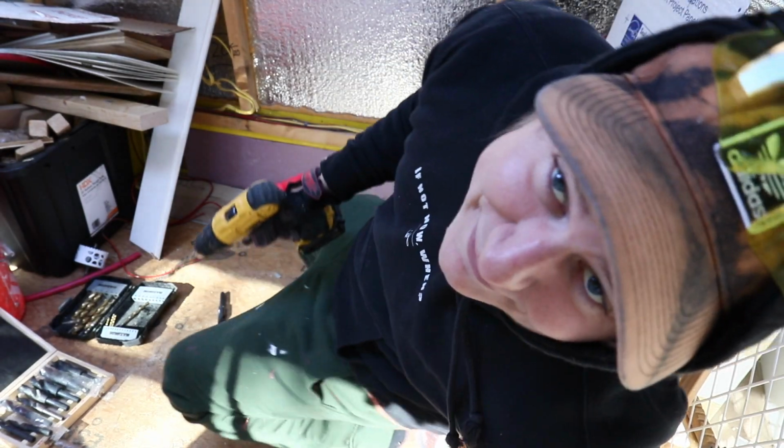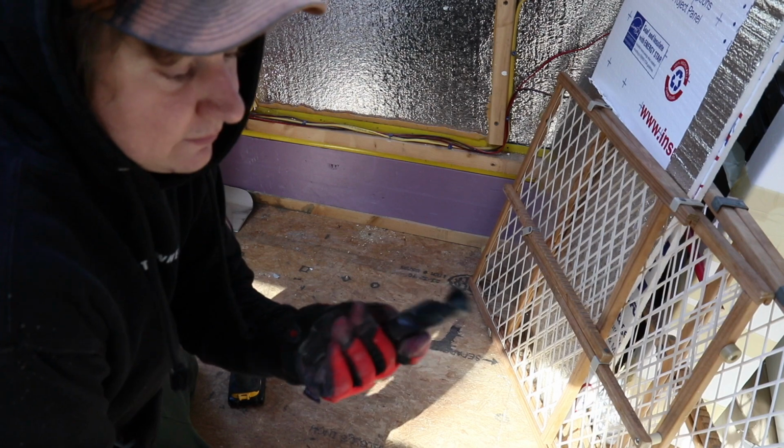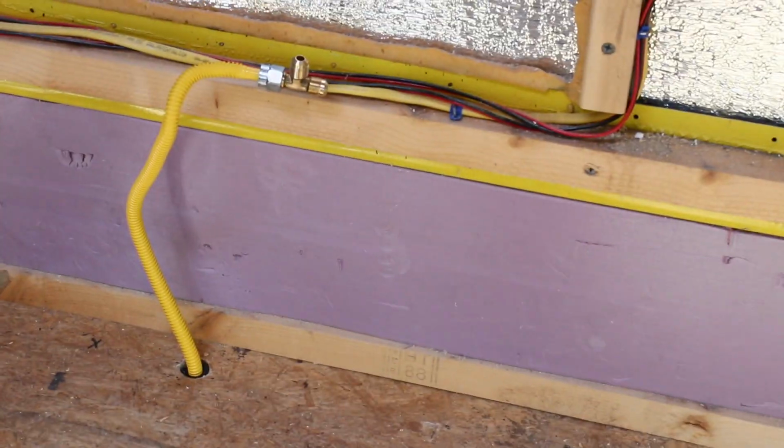Let's hope that's the right spot. Okay, now we're going to put the bigger drill bit through, following the pilot hole. Okay, so this is where the pipe's coming out. This is the tank, and this right here will be attached to the regulator.